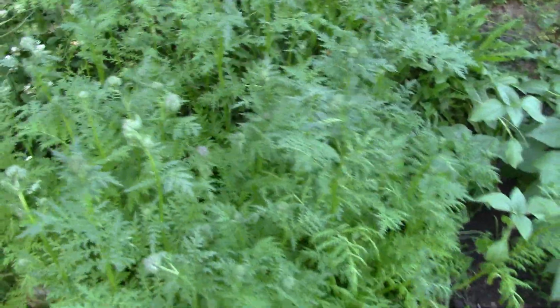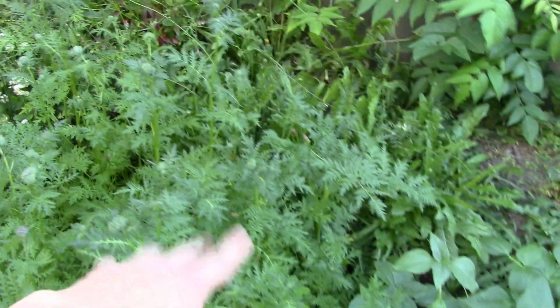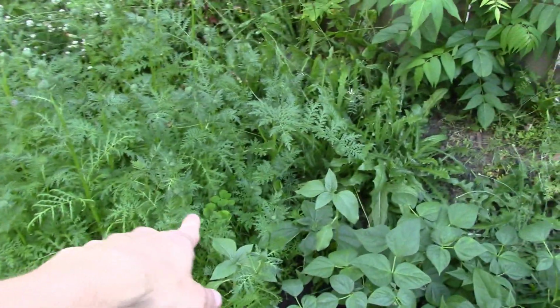I thought I'd show you before I go back. This is bush beans, pole beans, wildflowers here with some sunflowers as well. These are for bee forage and stuff. Not a very big patch, but enough to give them a little bit of forage.